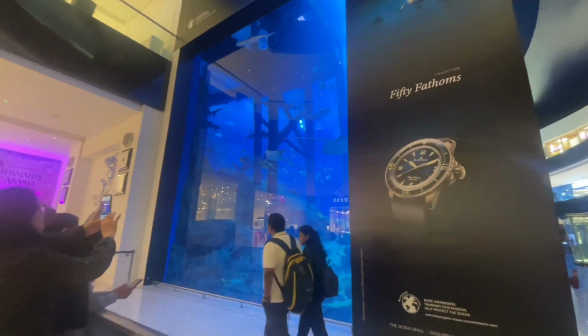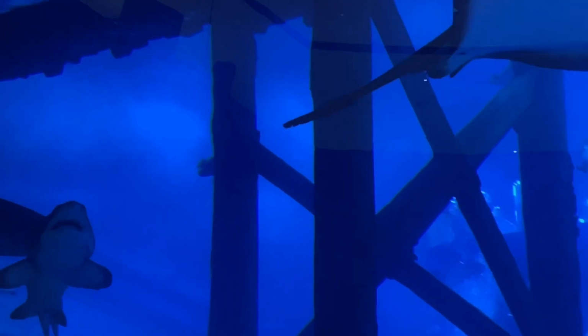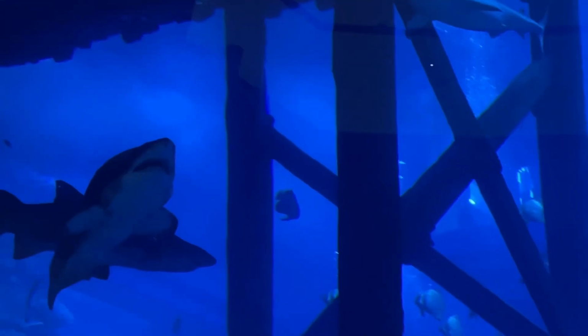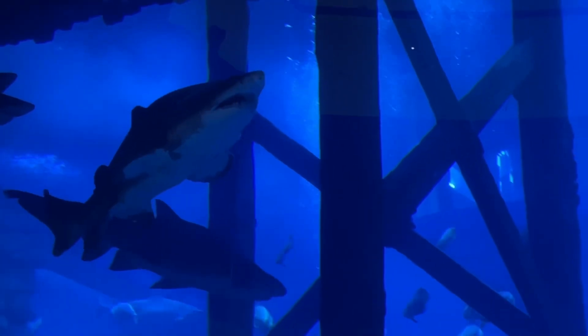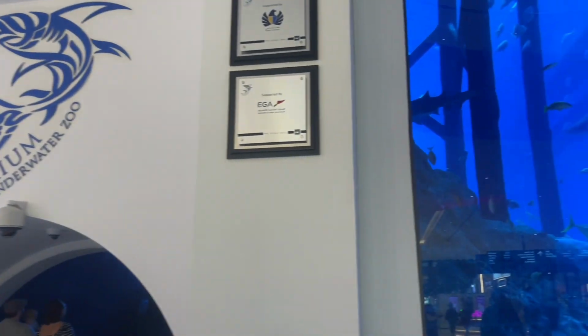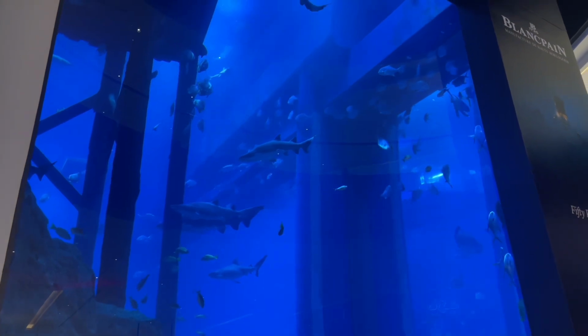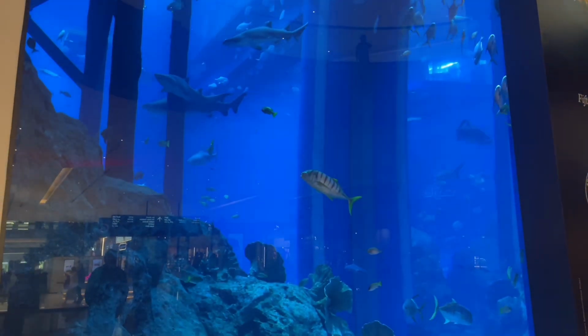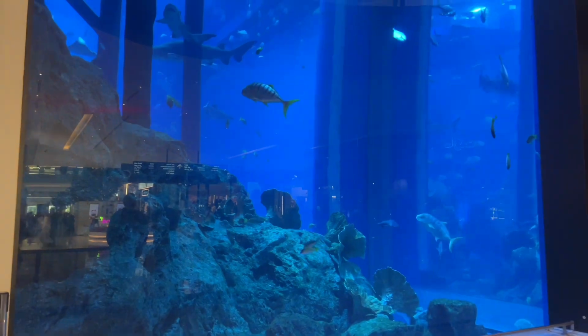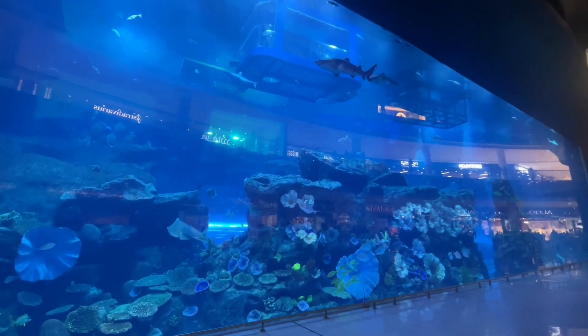Next is the third most interesting thing here in Dubai Mall. That shark is huge! This aquarium has over 400 sharks in them. It is the biggest indoor aquarium in the world.